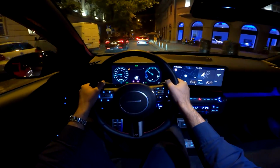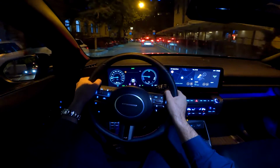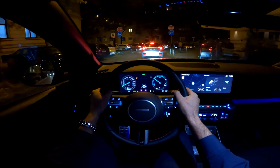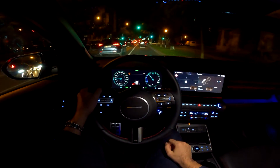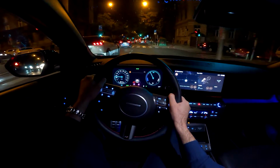Now you have these pedals here. You can change the recuperation level. So you see level 3 and then max. And not sure if the camera is catching it, but here you see level 2, level 3 and so on.